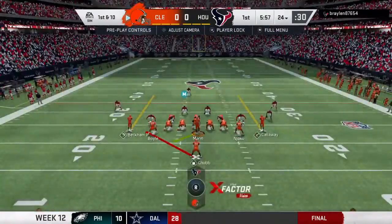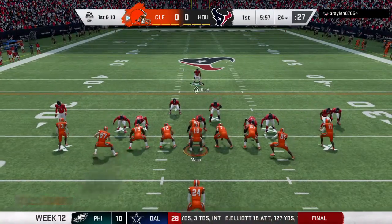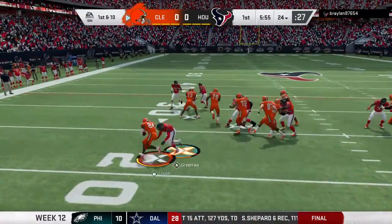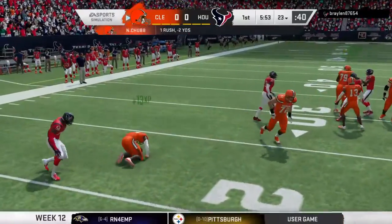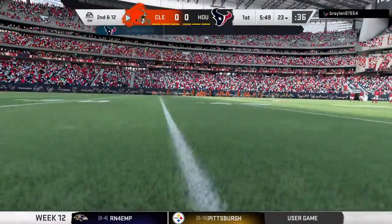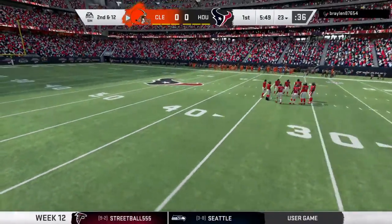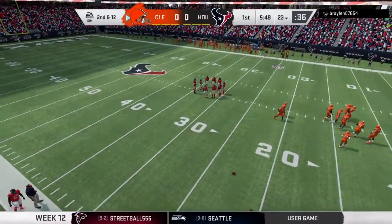Watch the pass. A first carry now for Nick Chubb. Call it officially a loss of 2 on the first play from scrimmage. Second down. Nice play right there to stop him behind the line, but I want to see how this defense continues to play him here in the first half.